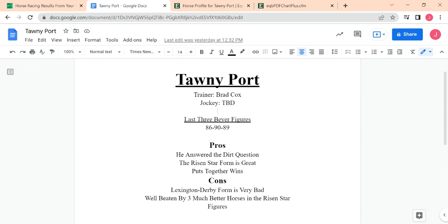But Tawny Port, there are things to like about him. There are things to not like about him. The draw and potential race setup could depend on whether or not you use him. But he's a horse that I could consider using underneath in the Kentucky Derby.